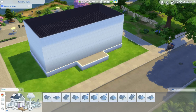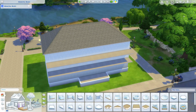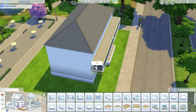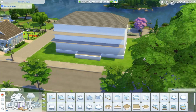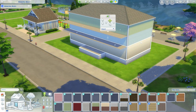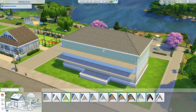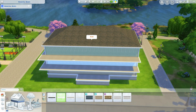Today we are building an apartment complex in Willow Creek for my save file. I'm doing the save file in collaboration with Laura Abbey. She will be doing half of it, so it's just a 50-50 build. We will be doing our own builds, so this is fully done by me, and then she will do her own ones. So today we have a huge build.